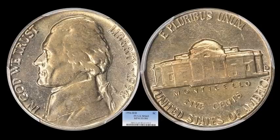So this one right here sold for $1,237.50. All right, pretty nice coin for the variety enthusiast.